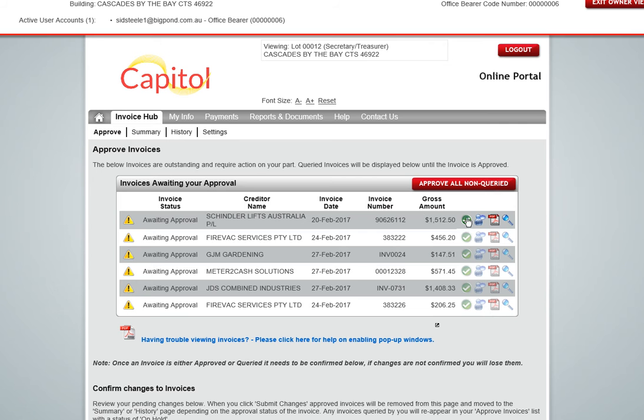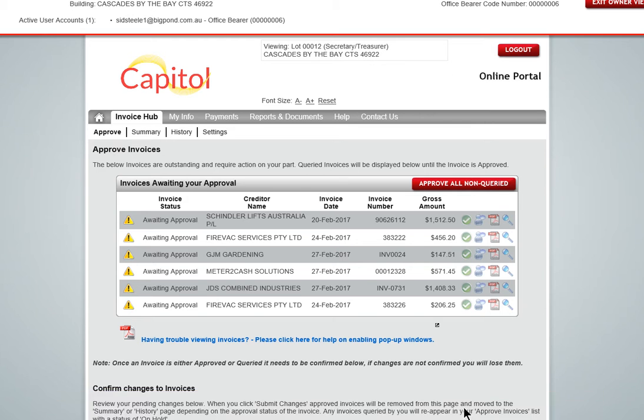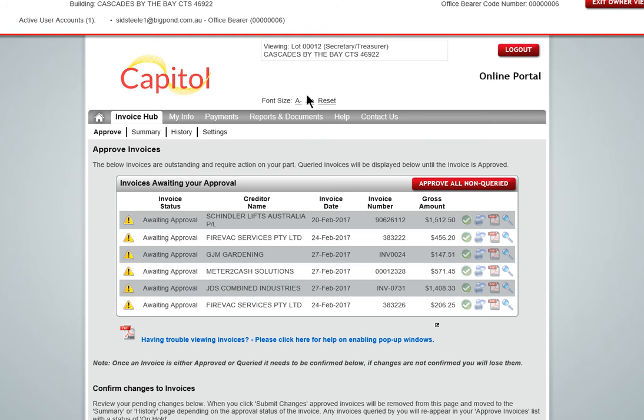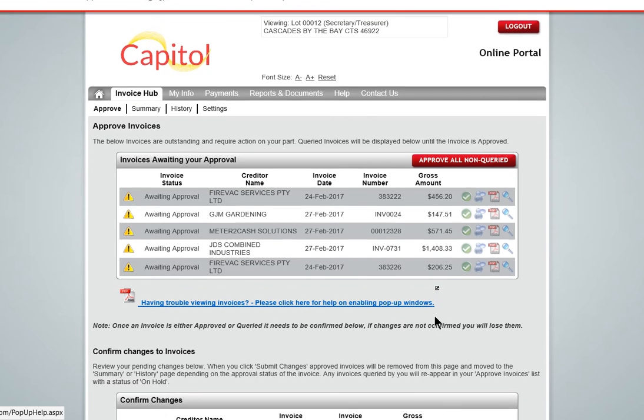If I would like to view a scanned copy of the invoice, again, I click this red PDF View Invoice button, and that will bring up a copy of the invoice to the screen. I can then review the invoice, make sure that the work invoiced has been completed, and then once I'm satisfied with that, I close that window and I come back to the approval screen. Once I'm happy with this first invoice, I can then click the green tick, and that will mark that invoice as being approved for payment.